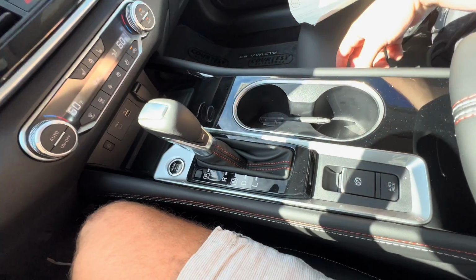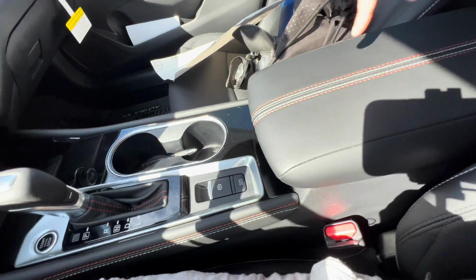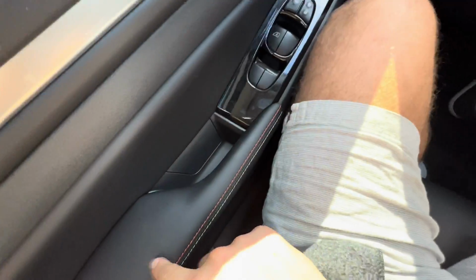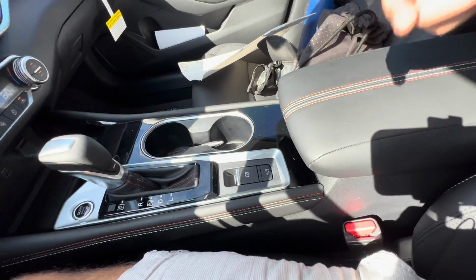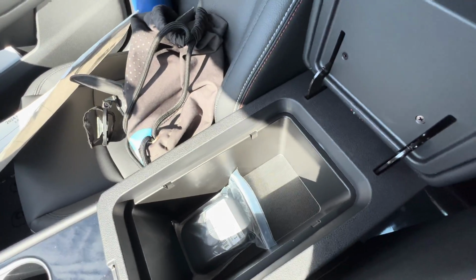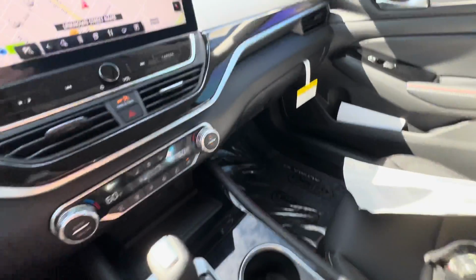We have 2 cup holders. You'll fit 24-ounce bottles, electronic parking brake with auto hold. Pretty soft armrest, not the softest, but definitely soft enough. Definitely not as soft as this armrest. It would be nice to see those materials carried over, but that's my only complaint. Pretty nitpicky. The overall space, let's check it out. It is massive. You'll probably fit about 10, maybe 12-ounce cans in here. No pen slot or anything, but a pretty large and spacious console.